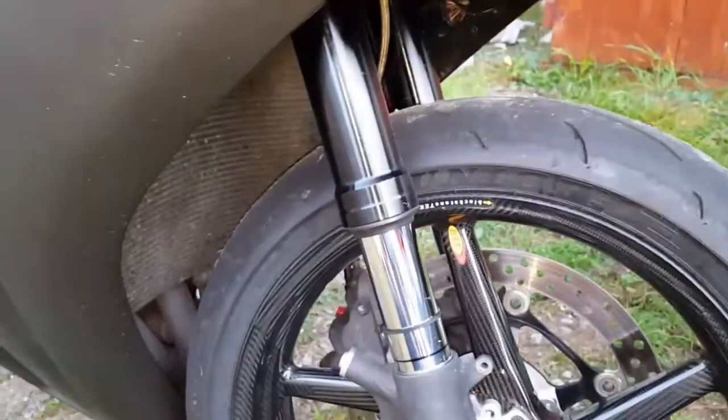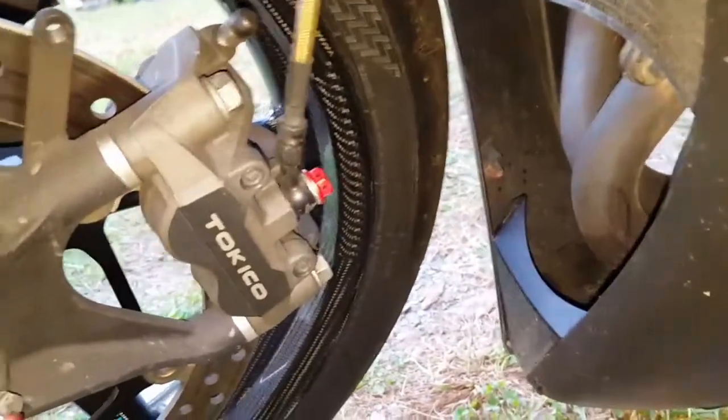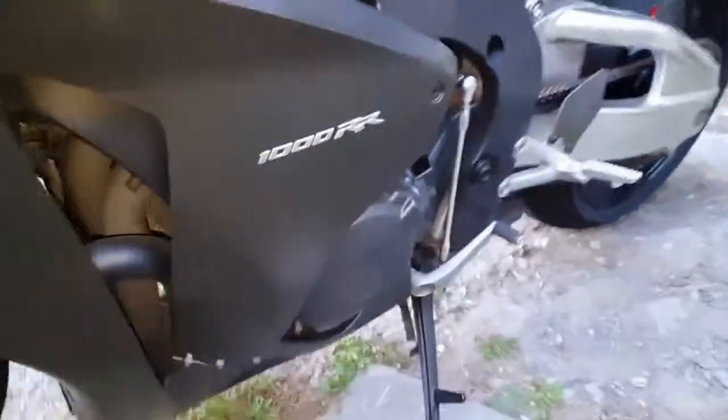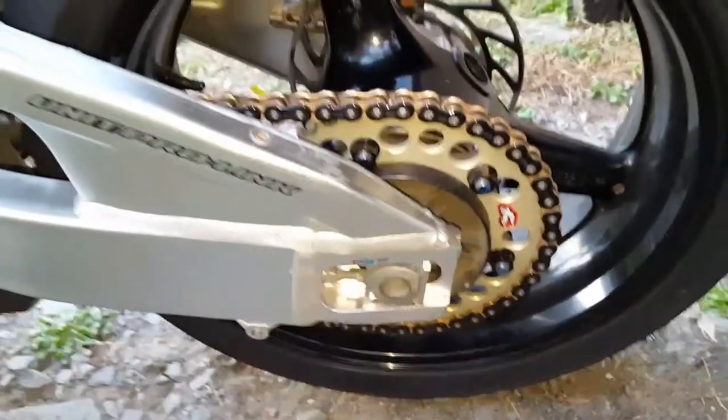I don't even have the front fender on this bike, which is leaving the radiator exposed, but that front fender is 1.1 pounds. I haven't been riding with a front fender in a long time. This has a stainless steel brake line, aluminum banjo bolt, unsprung weight that you can take off the bike. This is a pretty important mod for almost any sport bike.